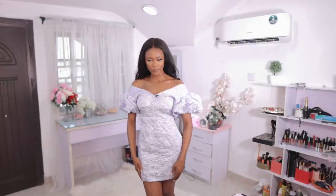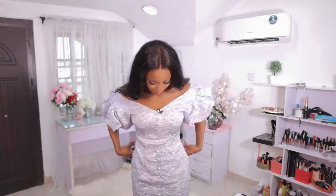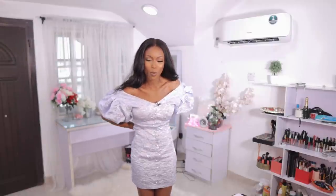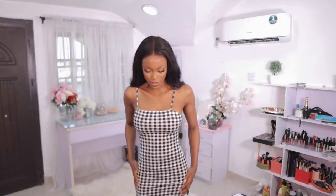I love the detailing. I'm not sure if this is supposed to come here because I feel like it's just a bit loose. Maybe it's supposed to be like this. Oh, okay. I think this is where we're going with this, right? So I feel like if I hold this just a little bit more. Look at that.